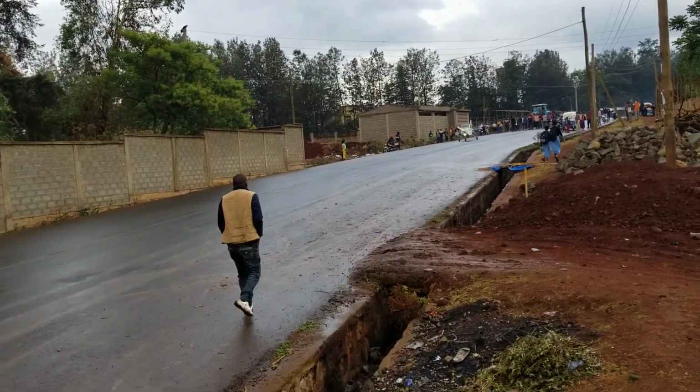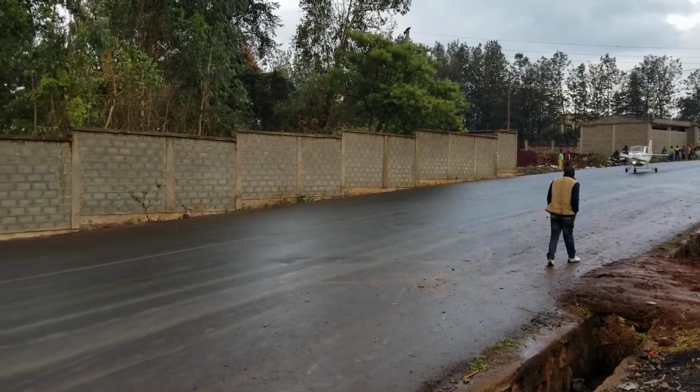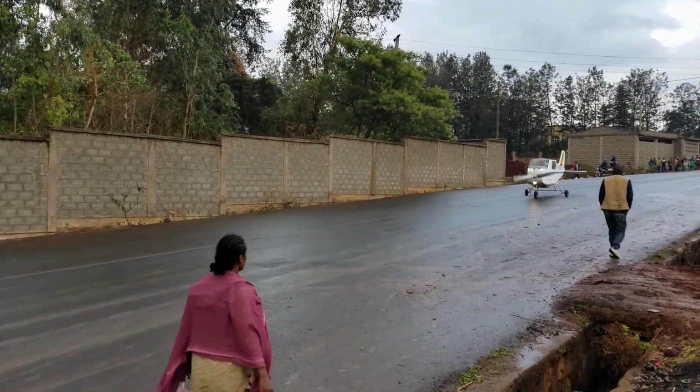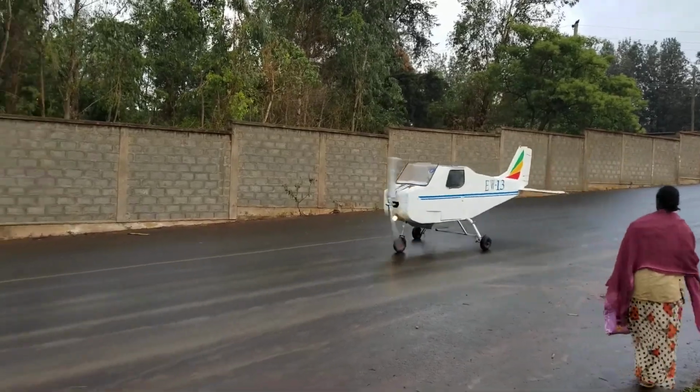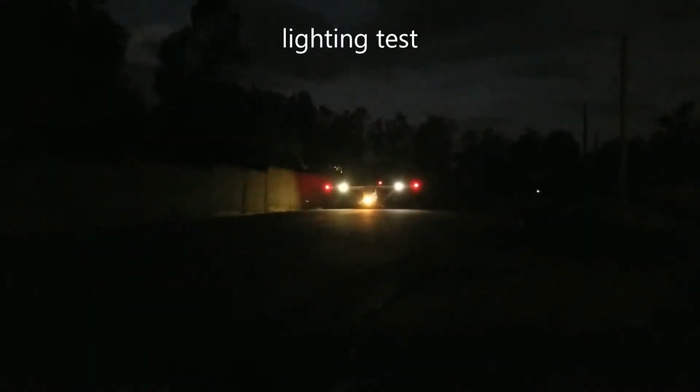In this video, we are rolling into the wild world of DIY aviation from none other than Ethiopia. Meet the EW-13, a flying machine so daring, so bold, and so built from scratch that you can't help but salute the madness and the brilliance behind it. From the first glance, this homemade plane whispers sweet things of ambition and pure audacity.